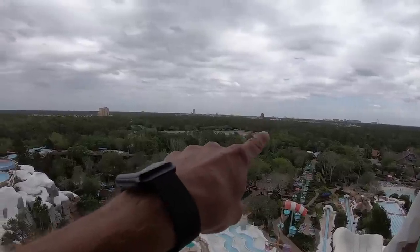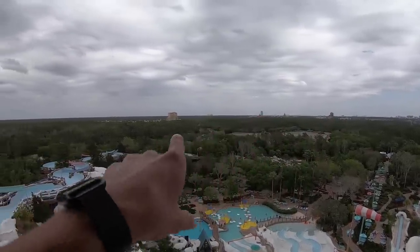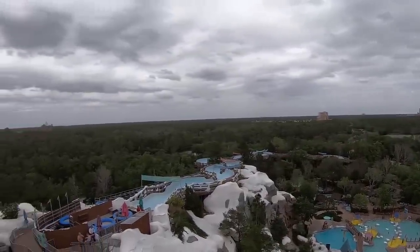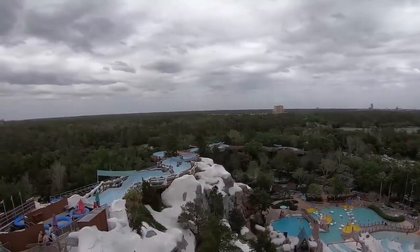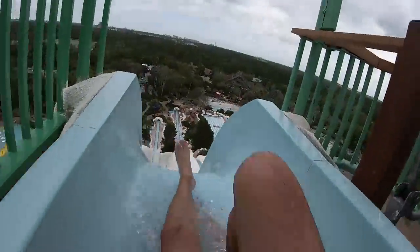Summit Plummet. I feel like there are times that I probably shouldn't complain about the cold weather, but this is not one of them because I'm soaking wet, sun's gone, it's windy, it is dropping real fast. Got a view of Hollywood Studios, Epcot, Swan and Dolphin. What else? Oh, right there is Magic Kingdom. I can see Contemporary and everything. And then Animal Kingdom over here. Thank you. There we go.